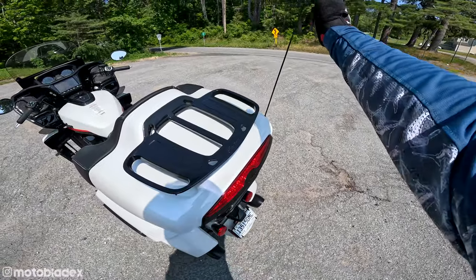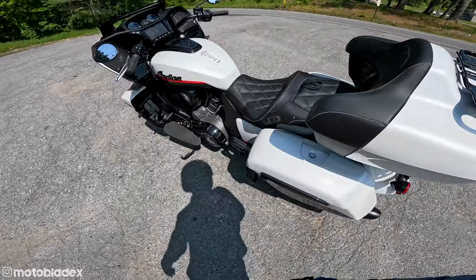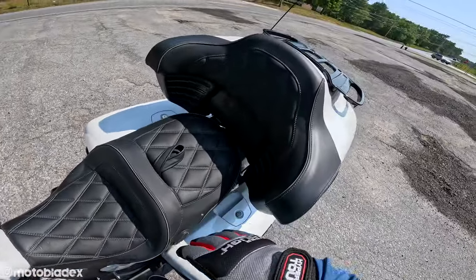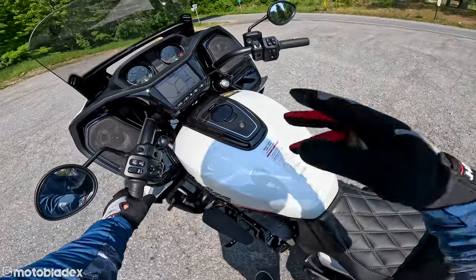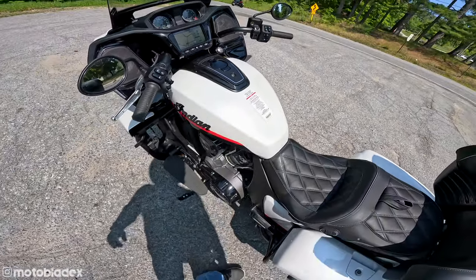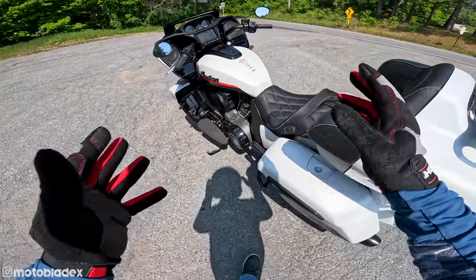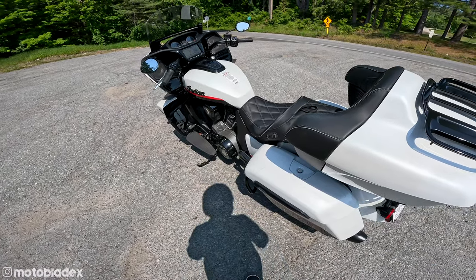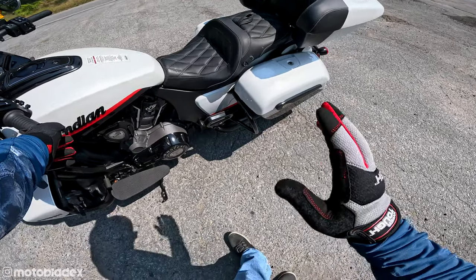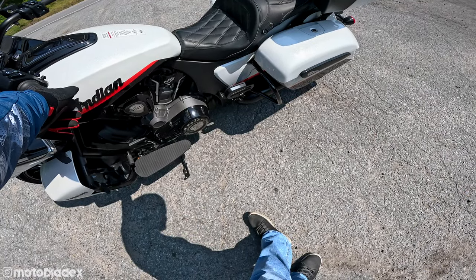You've got antenna for AM FM radio, and we've got, I believe, 200 watts of surround sound audio in here. Two in the trunk, two up front, might even be more than that. 35 and change gallons of storage space on this bike. So plenty of room to do everything and take everything you need on a long touring trip.